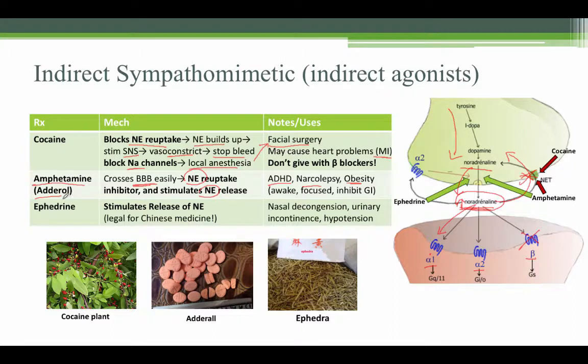Moving on to ephedrine. Ephedrine comes from an ancient Chinese medicine, ephedra. So it can be used to just stimulate norepinephrine. And this is very useful for nasal congestion, urinary incontinence, and hypotension. Something that you need to know about ephedrine is that it does not cross the blood-brain barrier, so you can't really use it for ADHD or narcolepsy or the appetite suppression as you can for amphetamine.